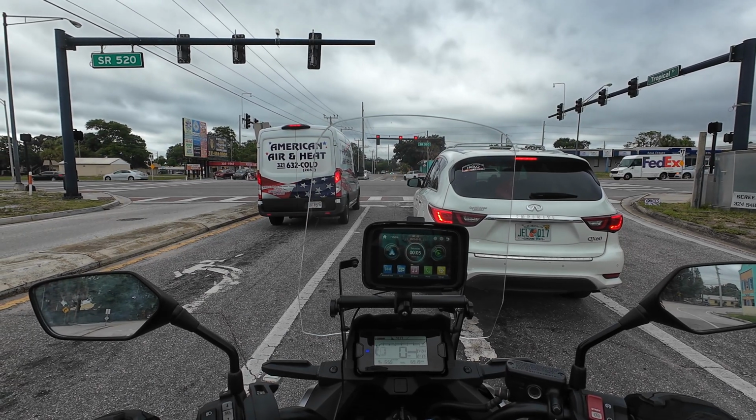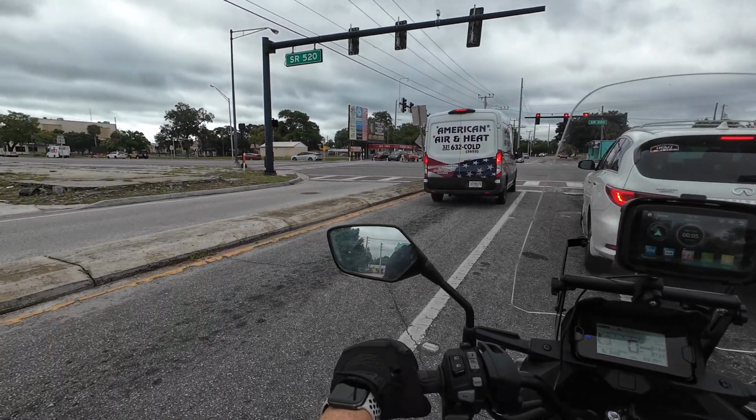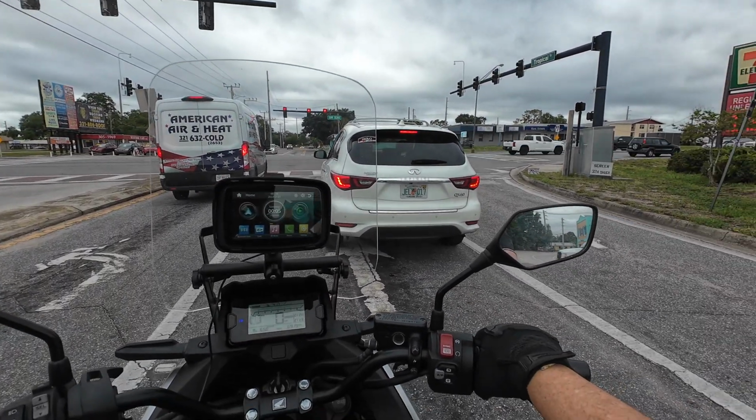I don't want to be on the pavement. Haven't been on the pavement yet. And I'd like to stay off the pavement. Always a good ideal or ambition if you're riding a motorcycle.